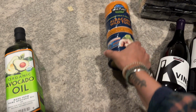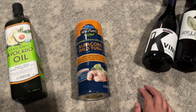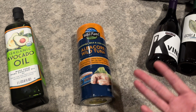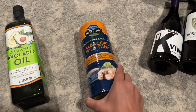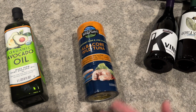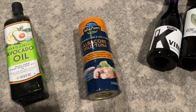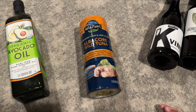Next on the list, Wild Planet, specifically Albacore Wild Tuna. Now, there are many canned proteins at Costco. And, I think they are a great price point, but you have to check the ingredients. There's a pulled pork, there's a pulled beef. My new Costco, the one that I go to, doesn't have a pulled chicken, a canned chicken. So I'm not sure if yours does. Let me know in the comments down below. Maybe we will be getting one soon, or perhaps I just wasn't looking carefully.